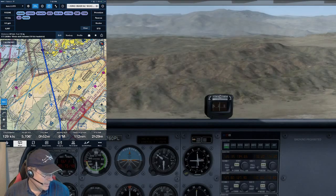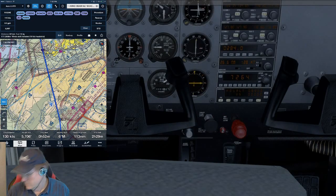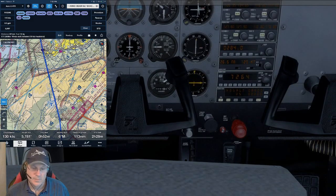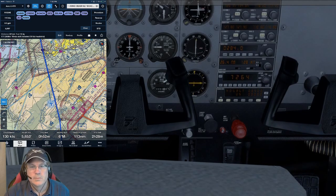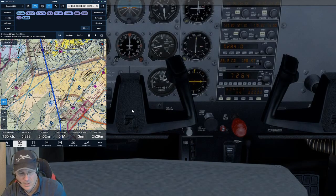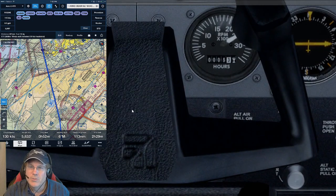The FSX Cessna likes to fly at 2,500 RPM. Okay. I got it firewalled. I think I am flying. How do you get rid of that yoke? Okay, I just go in closer. I'm pretty sure I'm going 2,500 RPM.